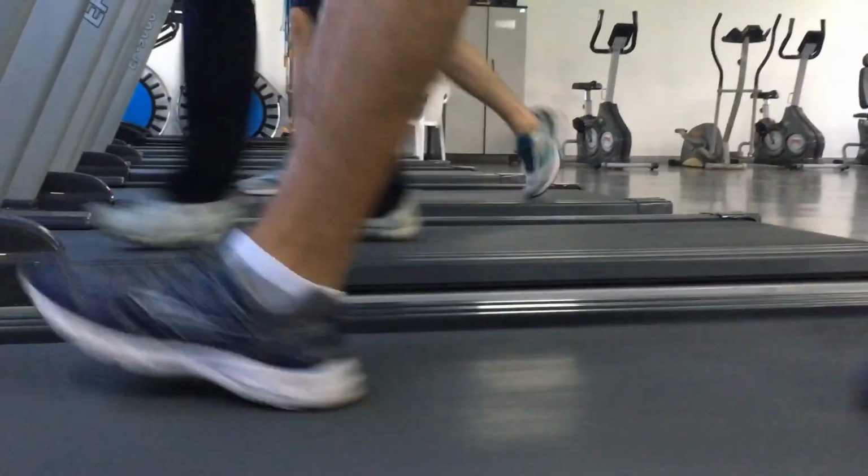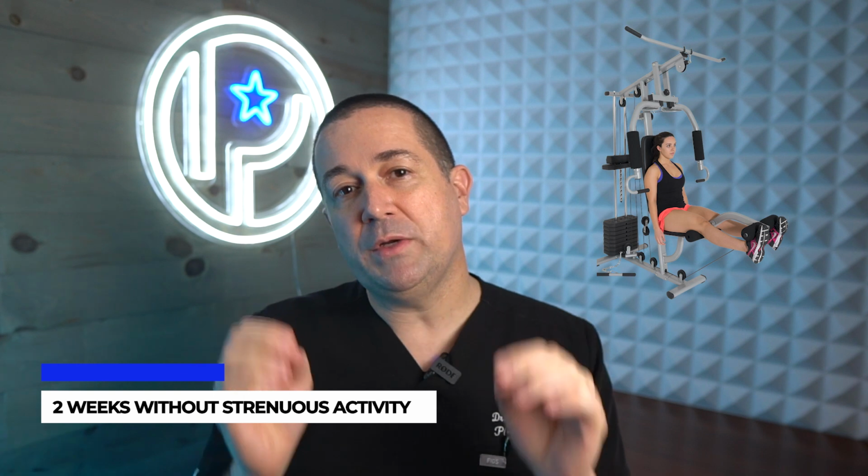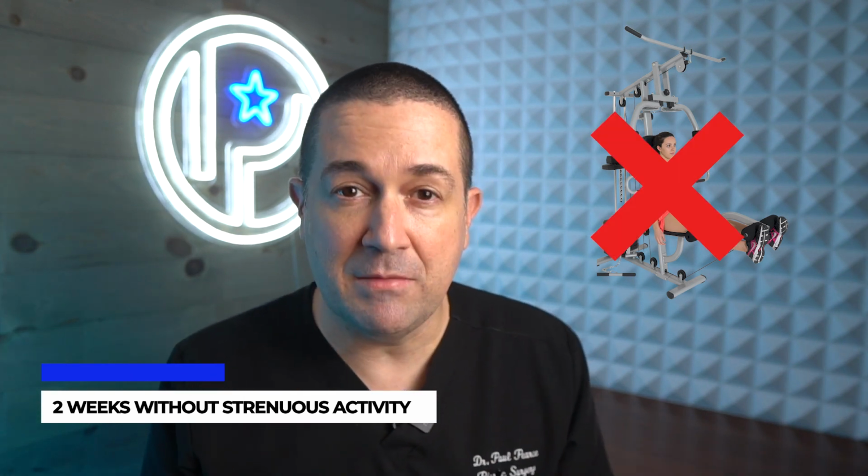The same goes for the gym and running. You'll also need to take it easy for about 10 days post-op. You'll need to give your new neckline enough time to heal and decrease your risk of having any major post-operative complications. I would love it if you could get 2 weeks without strenuous activity or the gym, but 10 days would be the minimum.